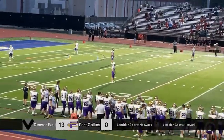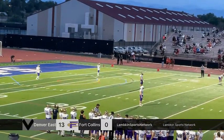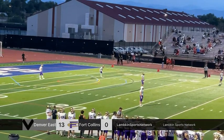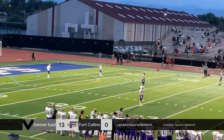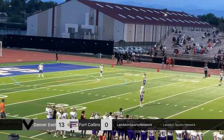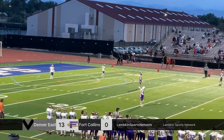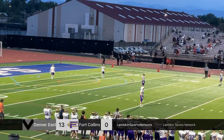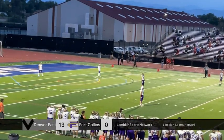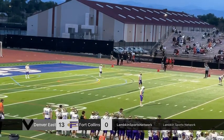It's going to be 13-0. 1:38 left in the first half. Lambkins pull out the big guns and put Nicky in the back. See if they get a ball, kick to Nicky, and see if he can make something happen here.